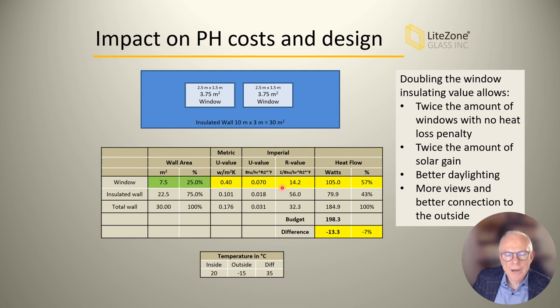Now, if we double the amount of window area in the wall, but do so using thicker, higher performing insulating glass to achieve window insulating values of R14.2, what we find is we still have an energy savings of 7% less than our energy budget of 198.3 watts when it's 15 below outside. So that's quite incredible. What it means is if we double the window insulating values, we can have twice the amount of windows with no heat loss penalty, twice the amount of solar gain, we can have better daylighting, we can have more views and better connection to the outside. So I would argue a much better design.